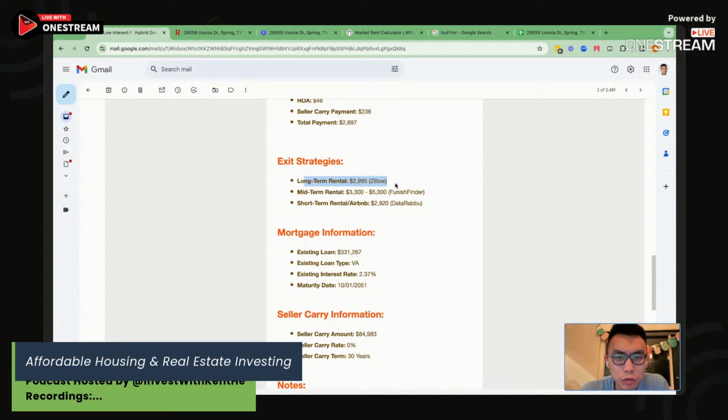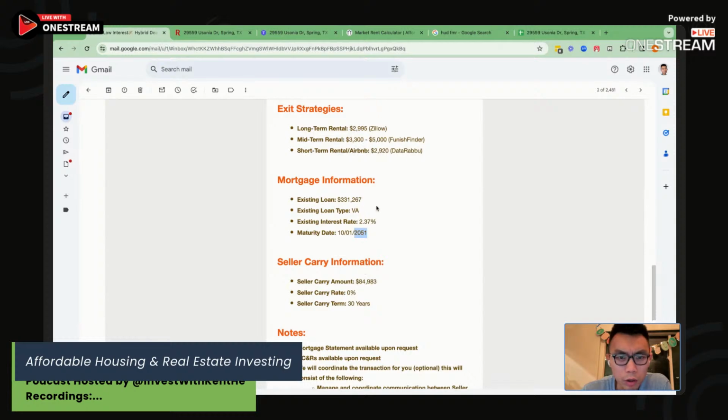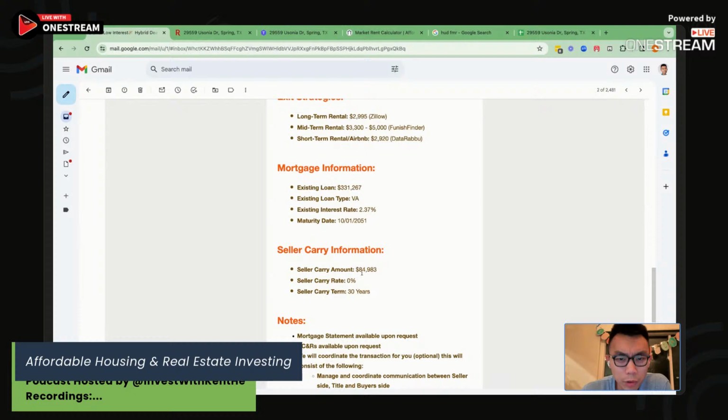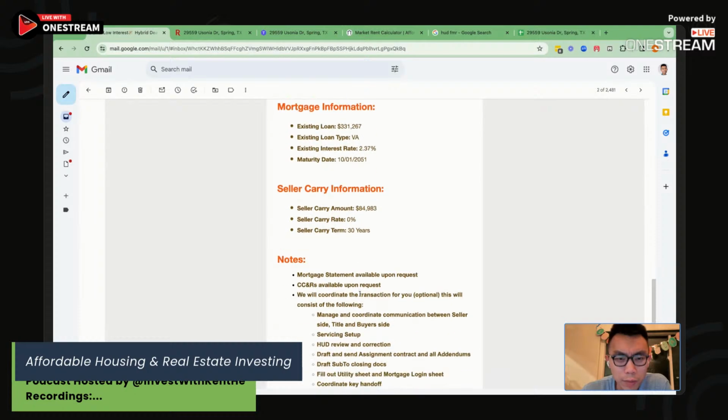Long-term rental apparently is 2995. Okay, and this is the loan detail. Started in 2051, so when we populate the loan details later, we're going to use 2021, assuming it's a 30-year loan. 331,629,267. Carry portion is 8493. I'll show you guys how to punch that in later.